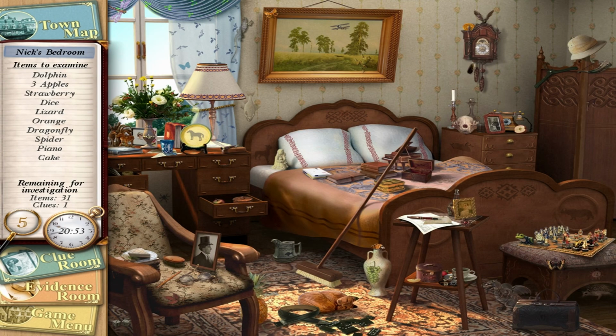Let's check Nick's bedroom. We got a dolphin. And that was over here. Three apples a day keep the doctors away. That's a strawberry. Oh yeah, the cuckoo. That's not an apple. Oh, a slice of pie. Oh, an apple slice. Okay. That was an orange, but we also needed that. Okay. And here's the other one. Okay. The strawberry. A dice. What are all the other small items?